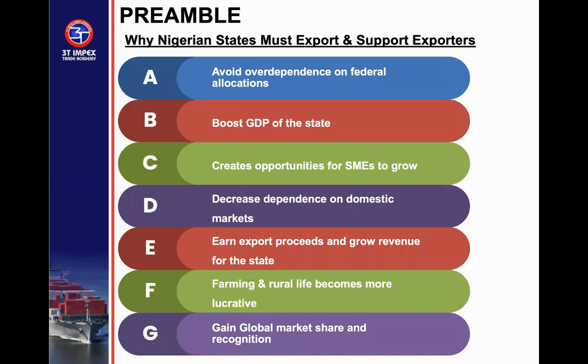Now, before we start, again, why does Abia need to export? To avoid overdependence on the federal allocation, to boost the GDP of Abia State, to create opportunity for the youth in Abia State, to decrease dependence of the businesses in Abia State on the domestic market. A lot is happening in Abia State, I must say, with the garment people, with the leather people. What they've not had is a leader that will be able to really help them to go global with those products, export proceeds and grow revenue of the state.